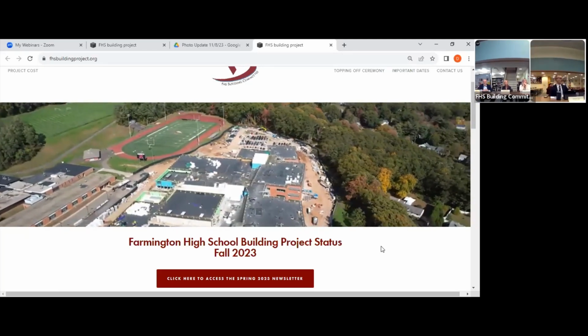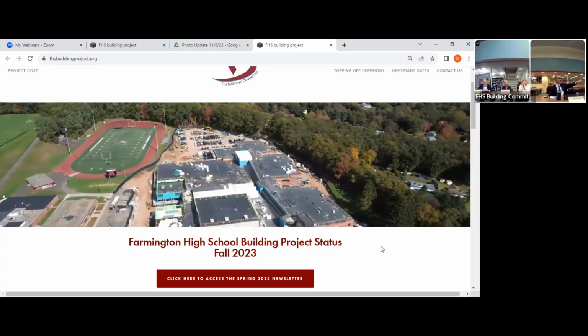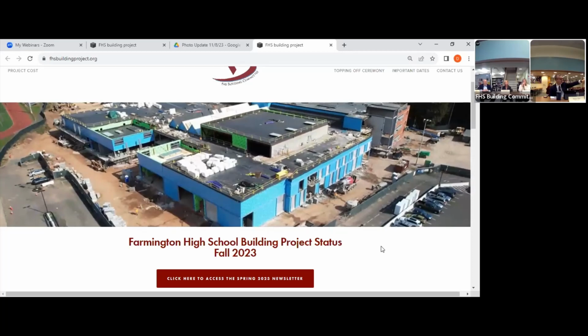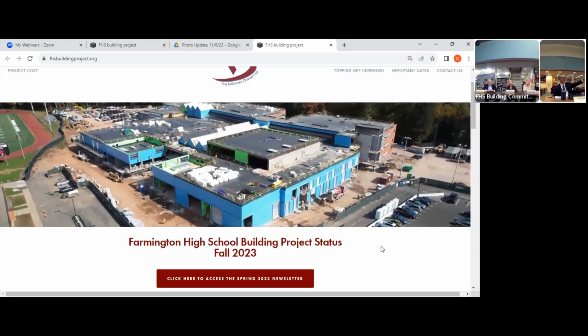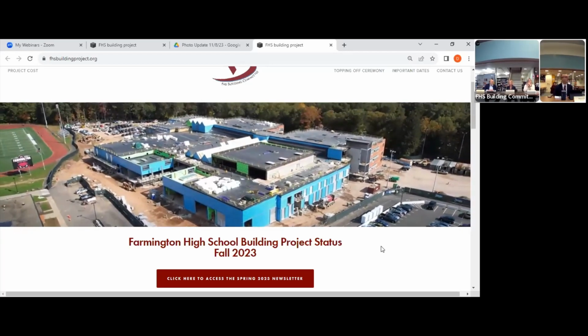From where we're at now, the brick is actually wrapping up on area E, which is your auditorium. So that area is all brick. Well, not all of it. The back end facade is halfway up, but that back end is all bricked up.